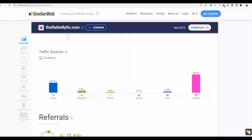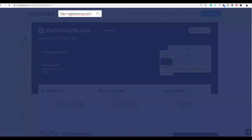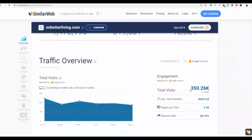So we're going to go back to SimilarWeb. We're going to go back to similarweb.com. We're going to paste the URL. We're going to check out the website. So let's check out how much traffic this website is getting. So you can see, guys, the website is getting up to 250,000 visitors per month, guys.